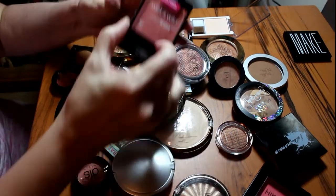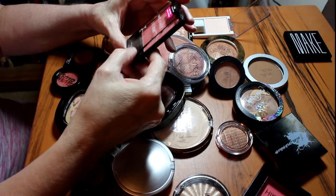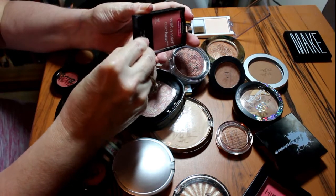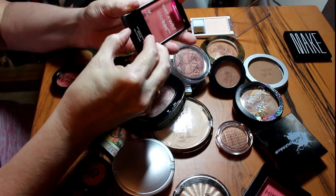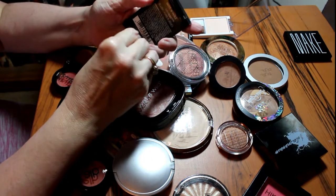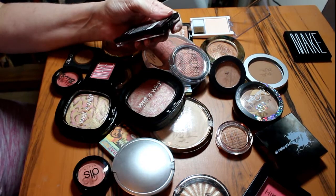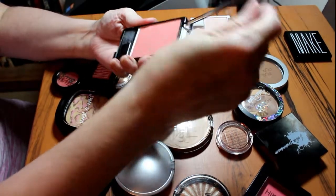Now, the overwhelming part is not over yet. I never even opened this. But I'm going to open it now because I'm going to probably give it away, and I just want to swatch it before I do. I got this at CVS and was really enamored of the color, and I don't know why I bought it because I already had enough stuff, and the thing is that this is not old or anything.